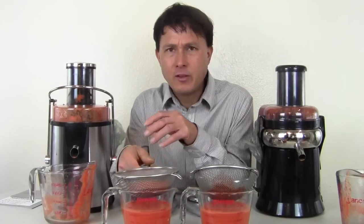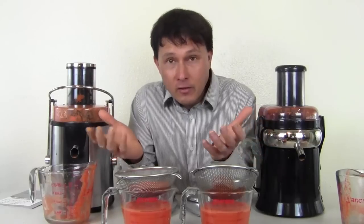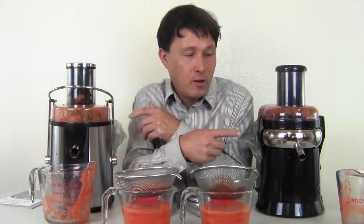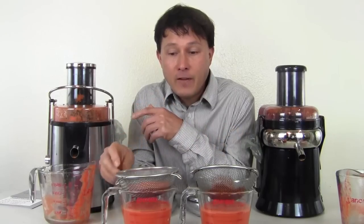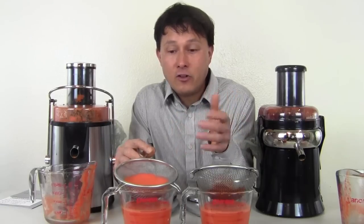What does that mean? That means that it may have been aerated more, which causes it to turn more brown or oxidize faster. And this is probably because it runs at 18,000 RPMs versus the 11,000 on the Lequip, which is significantly faster. It's kind of like when you cut open an apple and it turns brown after you cut it open. That's oxidation.